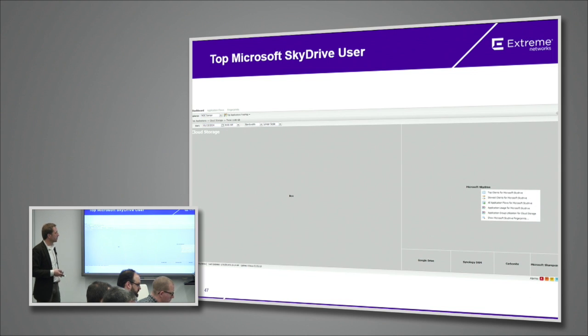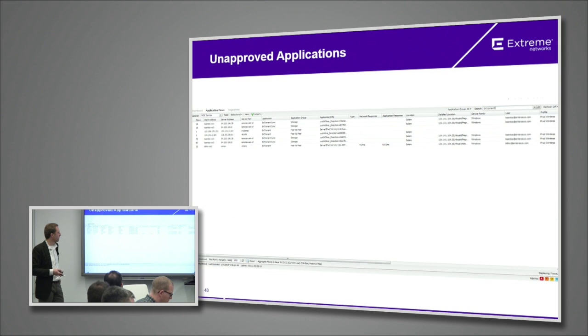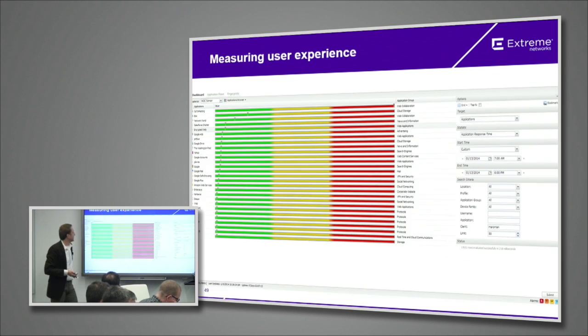As you drill down deeper into the solution, as we said before, we can go down to the user level, find out where he's located, see bandwidth and flow consumption on a per application basis, and also detect malicious applications like BitTorrent and others, which we also found as part of our beta program in our own network infrastructure, which was also interesting to see.